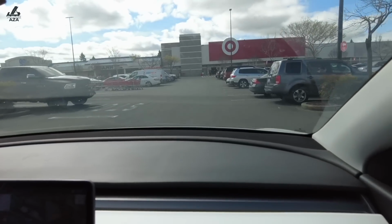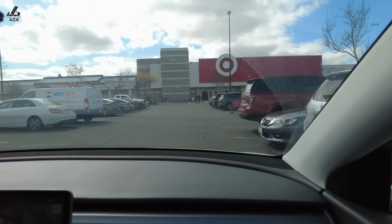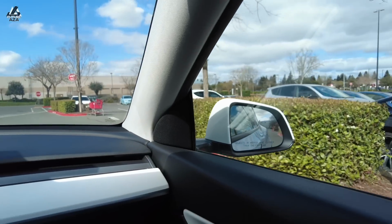In fact, it's taking us to the Target front door, which the other one wasn't going to do. Oh, no, it was. We just did. It's true. We stopped. Okay, Stellantis. I don't see a tailpipe, though, actually.